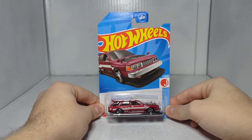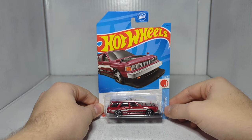This is actually a car that I will genuinely say I really like. I really like this style of vehicle because it's a wagon. And this is the Nissan Maxima drift car, number 4 of 10. The paint scheme on this one is actually pretty solid, not gonna lie.